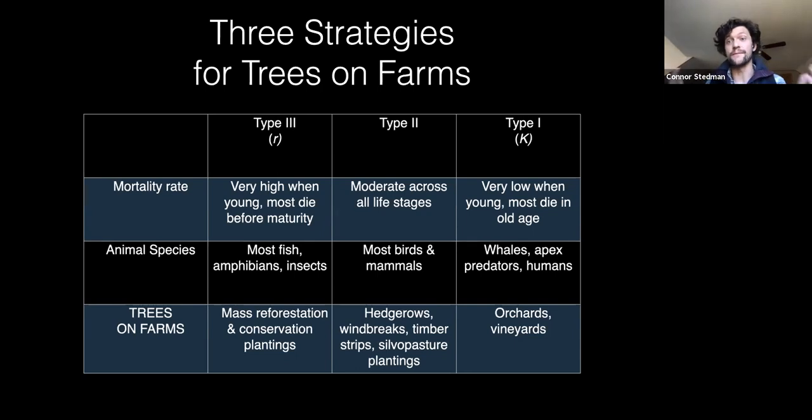So this is a framework that I'm proposing here, that our tree plantings on farms fall somewhere in this spectrum. And it's very helpful to be clear about where they are and why, and be able to justify that in the financial logic of your farm business. So I just want to pause and see if there's any questions or comments on this before we go forward, because this is the basis for a lot of what we're going to be talking about.